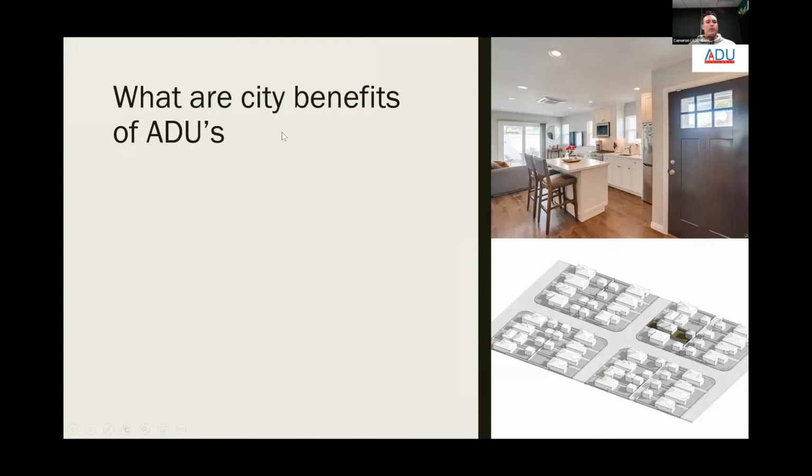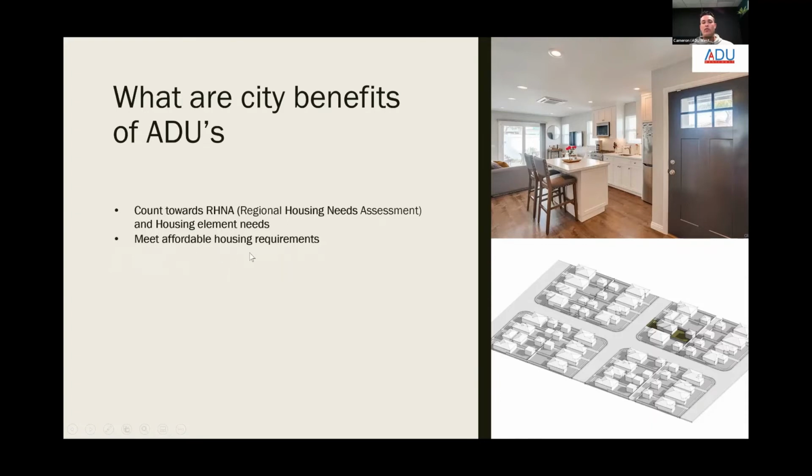I always like to show this slide just to get in people's minds, what are the city benefits of adding ADUs? Because remember, number one, it's state law, but why do these cities want to allow these ADUs? Number one, it counts towards RHNA, which is your Regional Housing Needs Assessment, and Housing Element Needs. So each city has a goal each year that they need to meet. Producing these ADUs helps meet that goal. Another goal that each city has to meet is more affordable housing requirements, which in return ADUs do. And then it serves a variety of community needs.